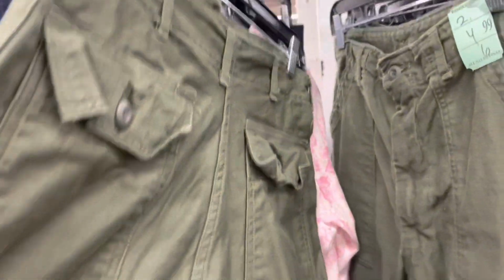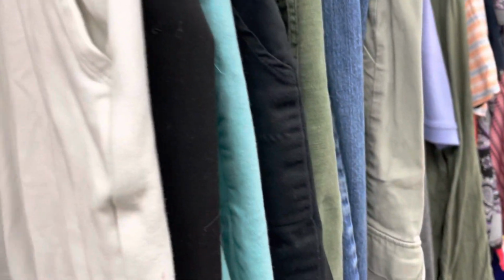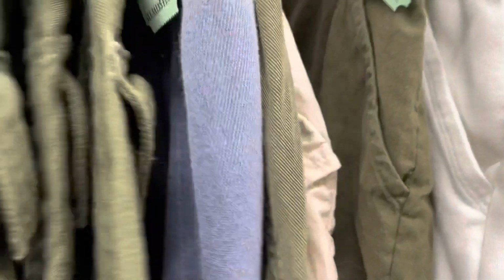Now these, I see a bunch of pairs of the same type of pant. They're an army green color. Turns out these are actually army pants. The brand I was unfamiliar with, and it was called Glen Berry. And when I researched that, it turns out these are actually Vietnam era army issue trousers. There were 4 pairs. One was not in great condition, so the 3 of these I do throw in my cart, and I'm glad that I did.